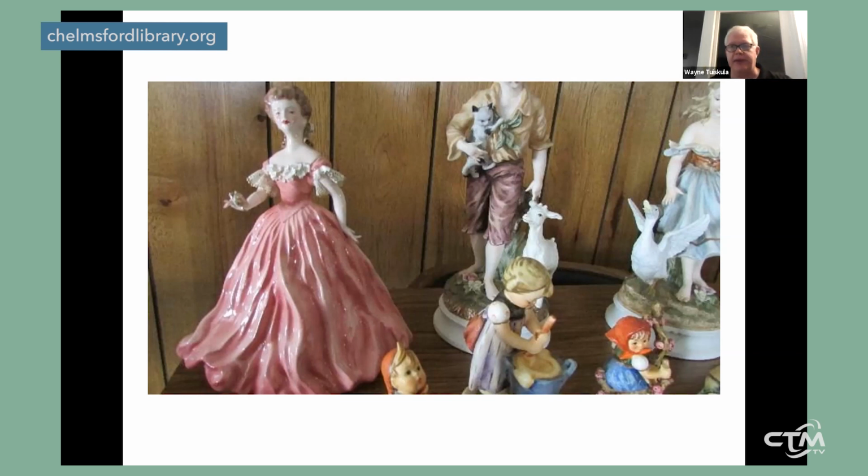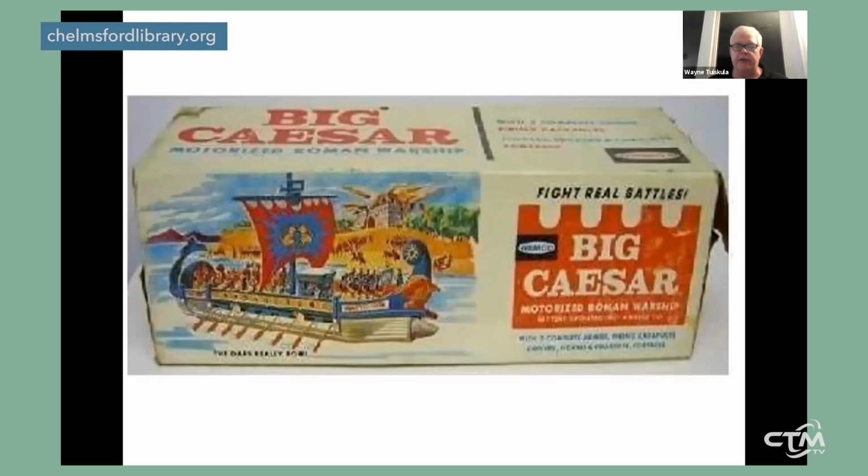Fortunately, we see these a lot in homes, and I have to give people bad news that the market has dropped so much. A lot of times you see Hummels that used to bring almost $100 selling for $10. So that's bad news. But better news is there's a lot of collectibles that are selling very well. Old toys are popular. If you have the box with it, like this one, it can double the price.